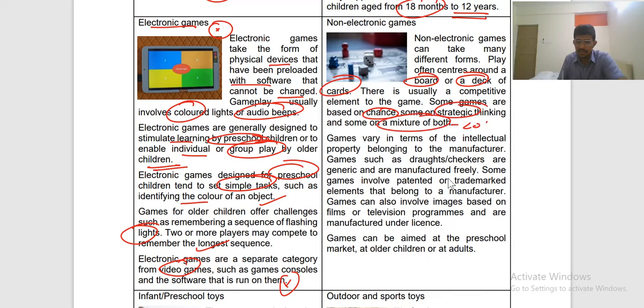Now, Ludo, you may know Ludo. Everything is similar to that. Chess, you may be playing chess. So chess games are all similar to that.